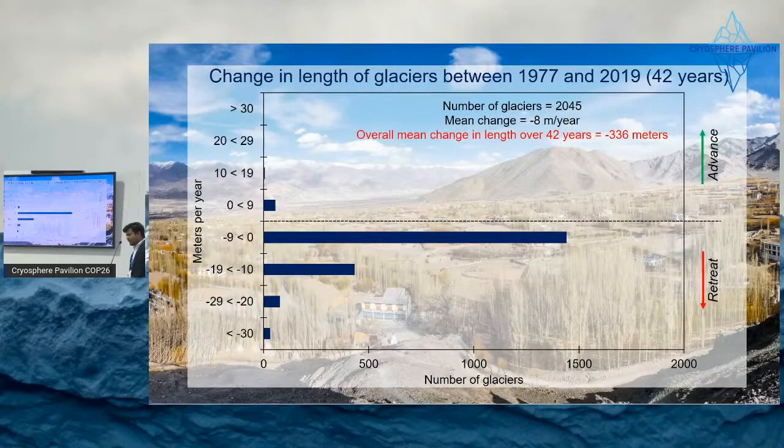Now, this rise in temperature has an obvious impact on the glaciers in the region, which are mostly small and therefore more sensitive to the changing climate. We mapped more than 2,000 glaciers to identify the frontal changes over a period of 42 years. The results suggest that most of these glaciers are retreating at a rate of more than 8 meters per year. Now, this rate might sound nominal to you, but imagine a glacier which is merely 1 or 2 kilometers long, and it experiences an overall retreat of 300 meters over a period of 42 years or so.